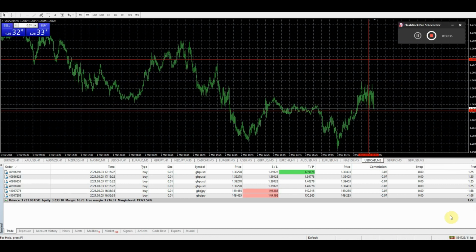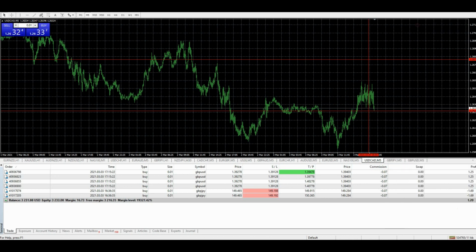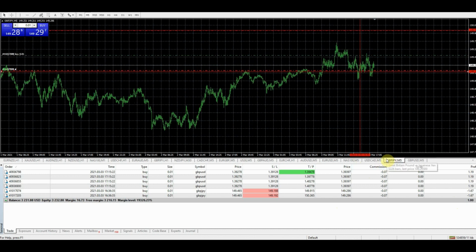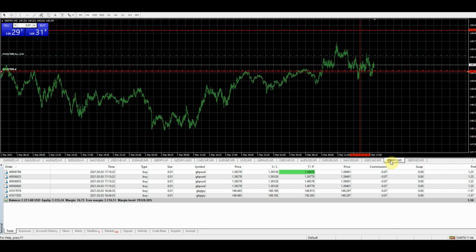Hey folks, it's only been a couple minutes. It is now 10:50 in the morning. Wanted you guys to see our USD CAD trade did just get taken out. So definitely not a great start to the week between yesterday and so far today. We still do have these 2 trades open. GBP USD, hopefully that will continue to push up, hit that first profit target so we can get at least 1 win in to start the week out.